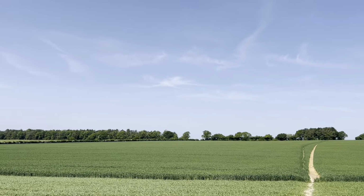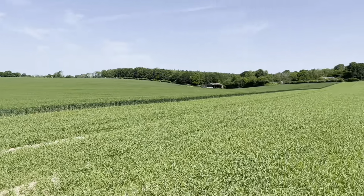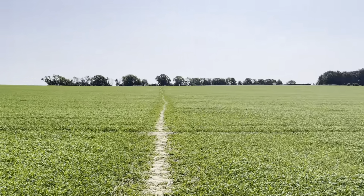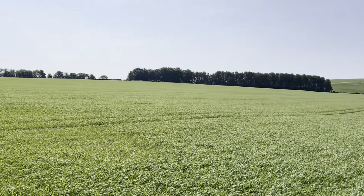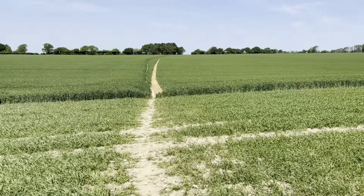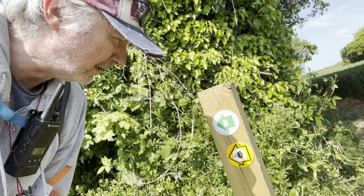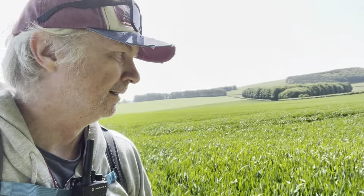Lovely day for it today. Lovely. Peace and tranquility. Bat and Bull over there, just over that ridge. Like I said, I'm on the Monarch's Way, heading towards Chin Down. It's the Wayfarer's Walk and the Monarch's Way. Heading down that away. This is lovely. Perfect.